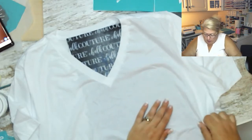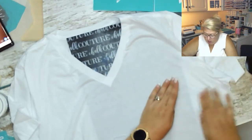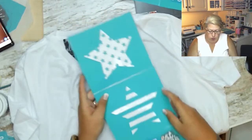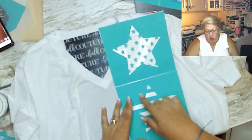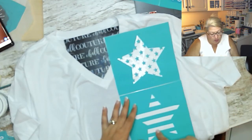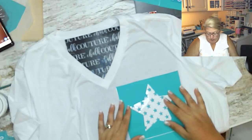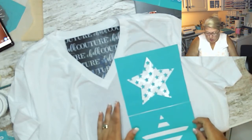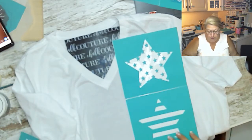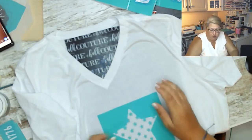Just getting this flattened out a little bit. All right. Okay. So I think I either go with the red stripes with the white stripes here, or I go with blue, but I think I'm going to go with, that's a hard one. Because I have 1776 smaller, and I think maybe we're going to do this one. I think we're going to do the stars. I keep leaning back and forth towards it, and I think this is what we're going to do.